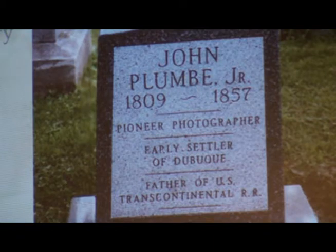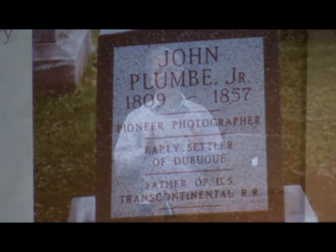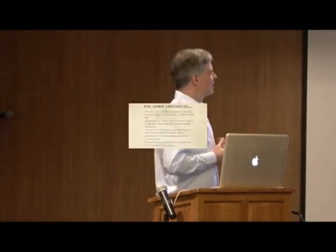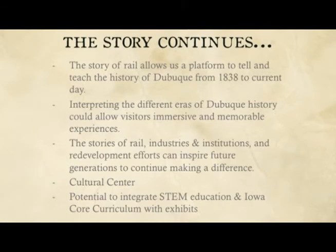So how could this possibly be treated, when we start to think about what it would look like and some of the things? That's way down the road. But there are some interesting things that we can do already, as I'm trying to think and get excited about how things could happen. The story of the railroad allows us a platform to tell and teach the history of Dubuque.